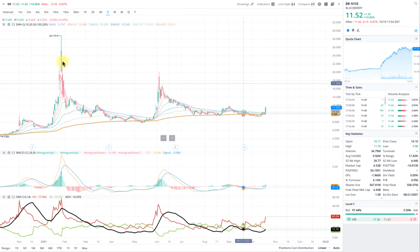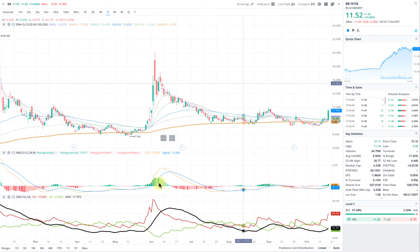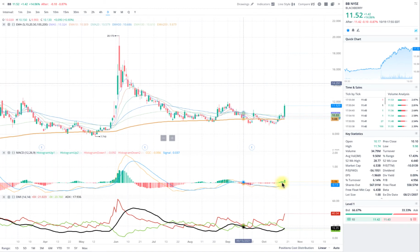Looking at the momentum indicators, let's take a close look at this, okay? Look at what we had in the MACD here before this move was over, right? Look at all this green. Look at these massive green histograms right here. See this? If we take a look at our current move, we've just started. We're not even here yet. We're just here. If we repeat, right? That's the most important thing.